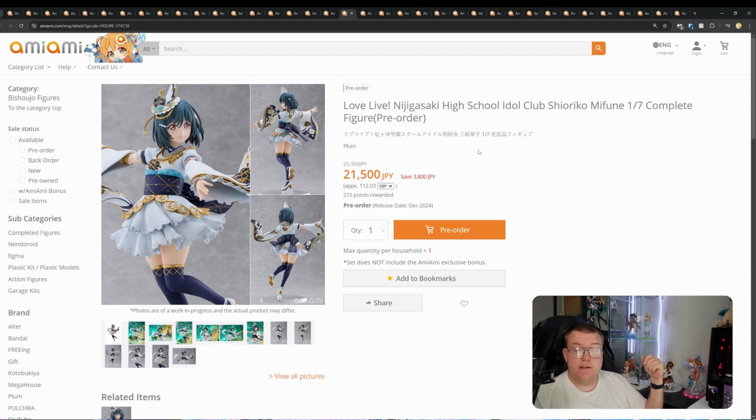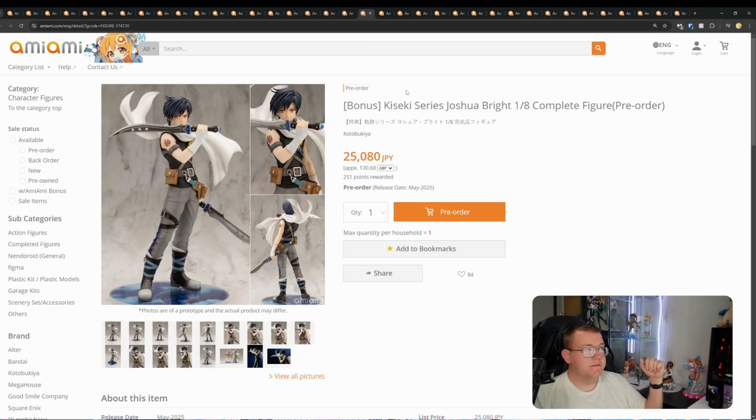So it looks fine. I think it's not too bad. Quite a nice, pleasant looking figure to look at. The purples, the golds and the whites look really well done. So nothing bad to say about this figure.